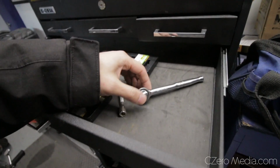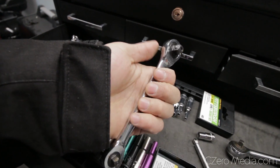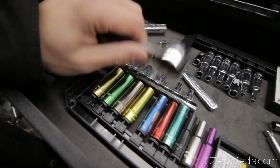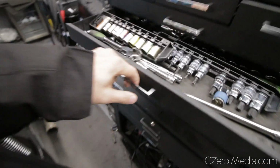So I got here the smallest size up here. These are pretty nice too. You actually hook up the socket in here, and the handle portion is somewhat flat and small, so you can get into tight spaces. Nothing fancy in here.